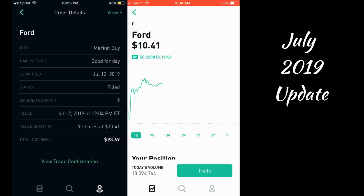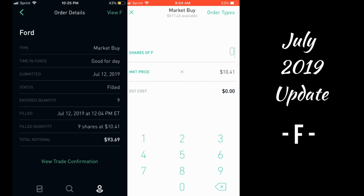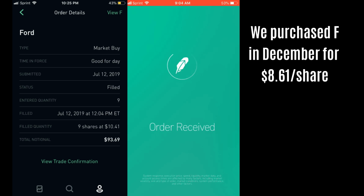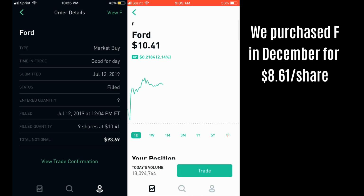We realize that Ford and GM are both car companies, and having them both in this portfolio isn't the best for diversification, but we felt that Ford was too good of a deal to pass on. The stock was so low and the dividend was so high that we thought this was a great value. So we purchased Ford in December for $8.61 a share and have been adding to it every month. The current price is $10.41 a share.